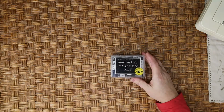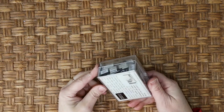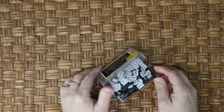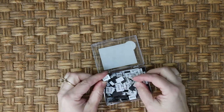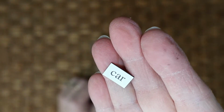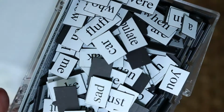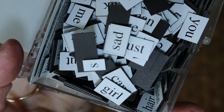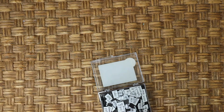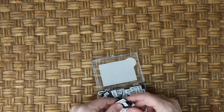Okay, then let me zoom in on, oops, let me use here. So this was a box of magnetic poetry kit. In it, they're little magnetic pieces, but they have all of these little tiny words stamped out. So there's just a million of them in here. So look at them. It's a whole bunch of words. So I got some ideas about what to do with these. They're very thin, so you could collage with them, or make a sentence out of them.